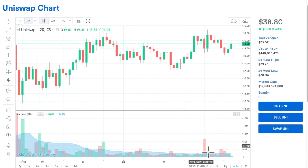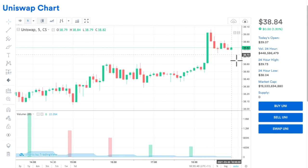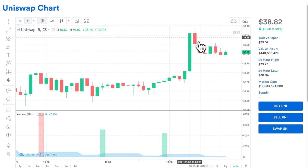As you can see, that big red candle is $8.95 million. So someone's put it in. On the 2-hour chart you can see someone's put a big deposit in. Now, we go to the 5-minute chart, and we can see that they're now pulling that money out.